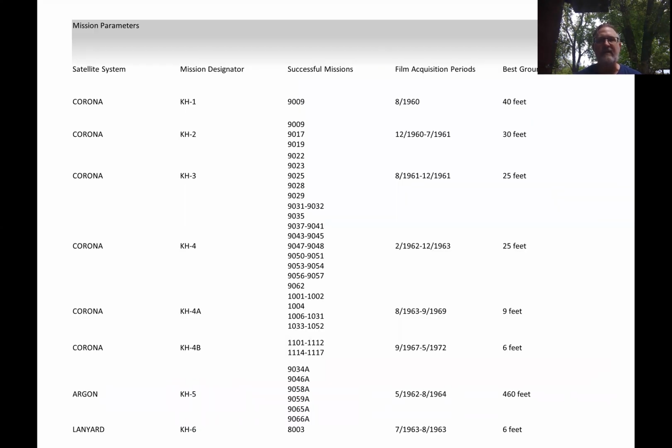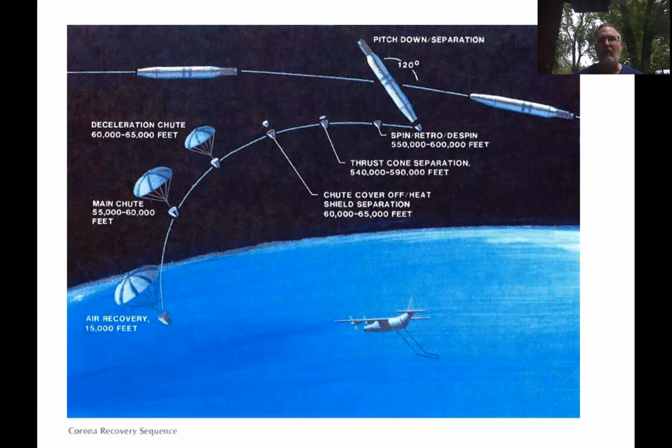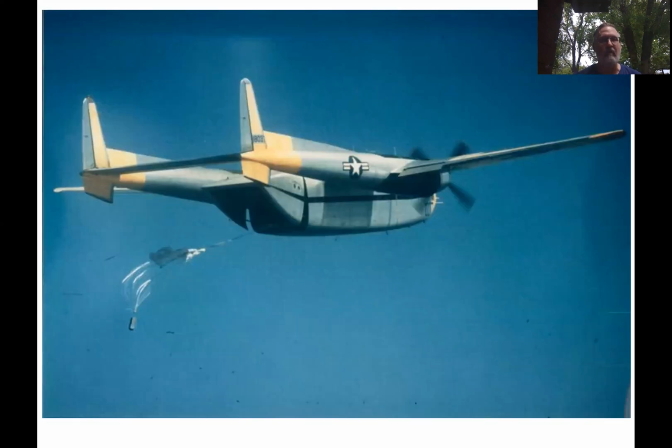There was a series in the 1960s of satellites called Corona that collected that imagery. Now, what's really interesting is this was really before digital cameras. So what the sensor would do is it would take a picture, it would turn 120 degrees, it would thrust a small cone out, that cone would separate, it would have a parachute and the physical film, and then there would be an aircraft down there that would actually recover the film before it hit the ocean. And so here's a picture of one of those aircraft collecting that data.